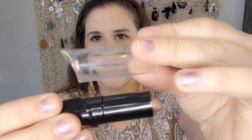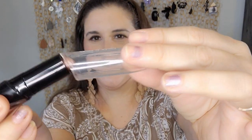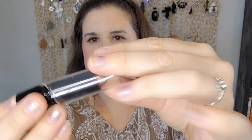The only problem I have with them is that the stupid cap is shaped like that. So if you try to put it on wrong, you can't, and then they break easily, but super recommend. I have a collection of these as well. It's a handful, not as many as some of my other stuff. Definitely not 32 like I have with the Covergirl.